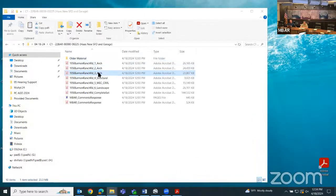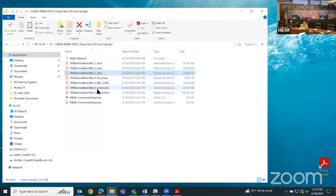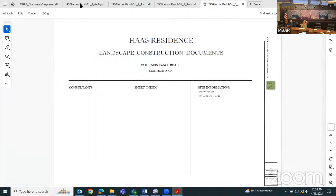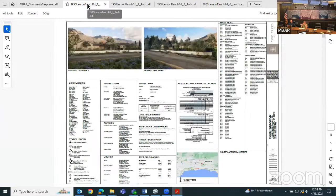I did review your drawings, as you know. Thank you for clarifying the roof material. Thank you for clarifying the light direction. And I've gone back and forth a little bit with Stacy, and I think she's got her lighting in a good place. So I'm ready to recommend approval unless Rob has some comments on it.